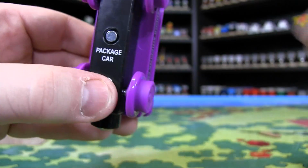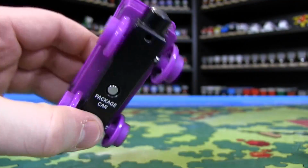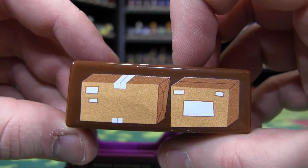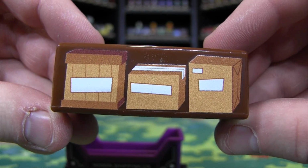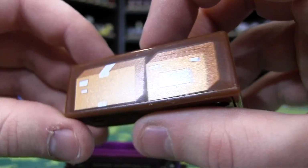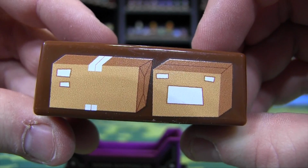So this one is labeled package car, and this one's actually labeled apple car. So I think if you wanted to be correct, you would put this piece of cargo in there. It actually has two different sides, which is really, really great. And I think that's my question to people. Would we rather have that iconic Sodor Shipping Company, Sodor Package Company car, cargo pieces that we got dozens of over the years?